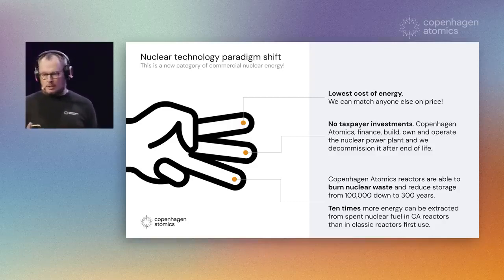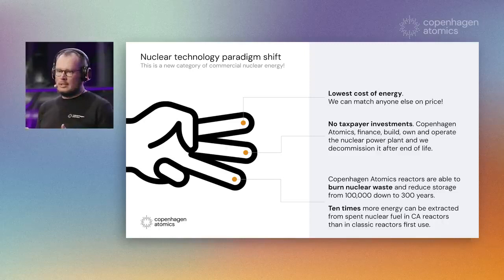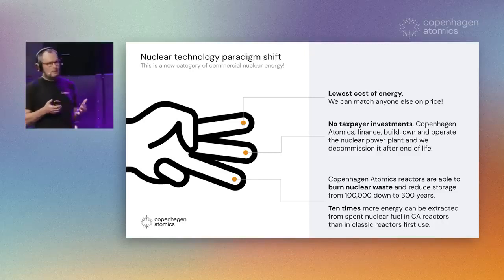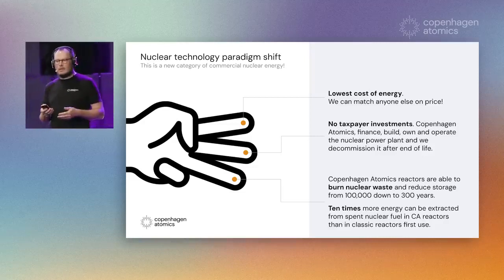And then these are the three key selling points of Copenhagen Atomics. So with this new technology, we are able to produce energy at lower cost than any other energy technology. So this is green energy at the lowest energy cost. And we can beat anything from coal or fusion or wind and solar, anything on price.